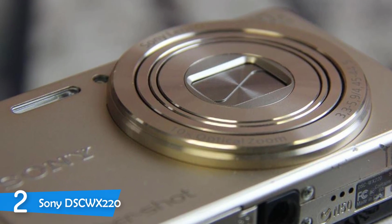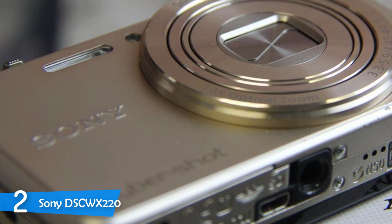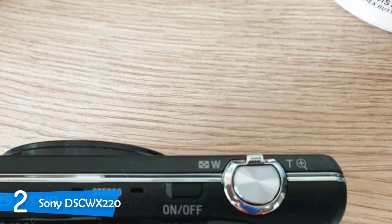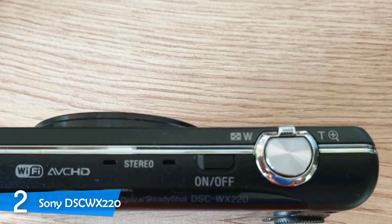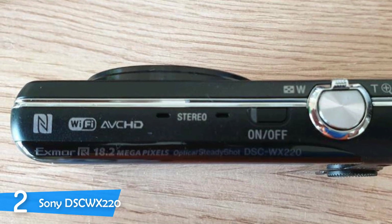This is an ultra-portable pocket shooter with an optical steady-shot image stabilization system providing you with a sharp shot through the light and zoom range. Make sure you check this one out. The first thing I noticed is that this camera is very portable. The CyberShot is very thin and tiny. It can fit into any jeans pocket with ease.